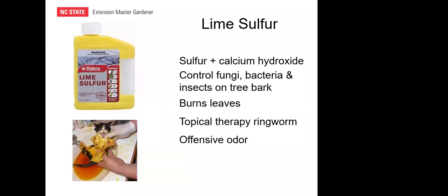A product that isn't really natural and organic, but is very similar, is called lime sulfur. This is sulfur that's been added to calcium hydroxide. It controls fungi, bacteria, and insects on tree bark, but will burn actively growing tissue, so it should only be used in the dormant phase. I've used lime sulfur as a veterinarian oftentimes in the past for topical ringworm therapy. It's very safe on kittens and puppies. We would use it for topical therapy for ringworm, but it does have a very offensive odor. It's basically a very strong rotten egg odor, either on an animal or certainly on plants.